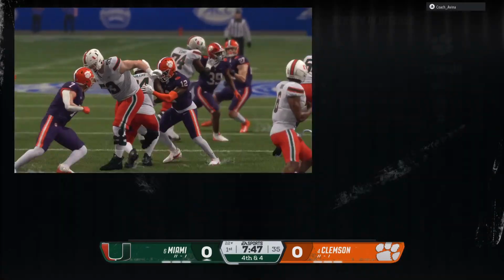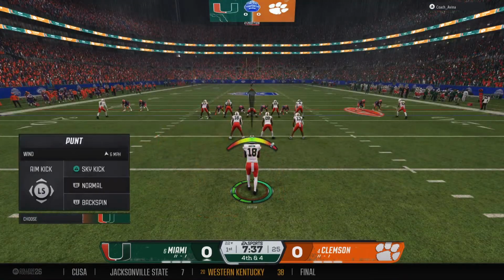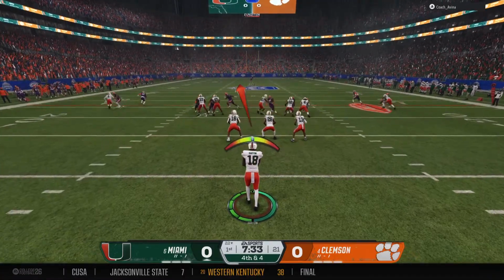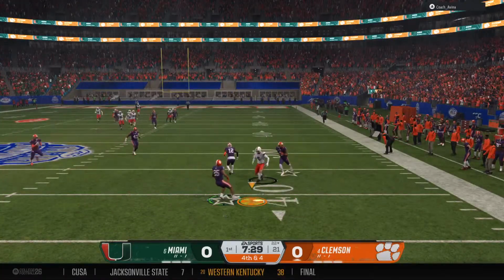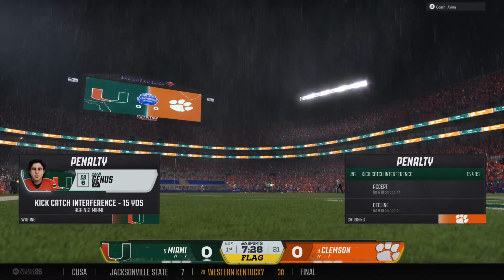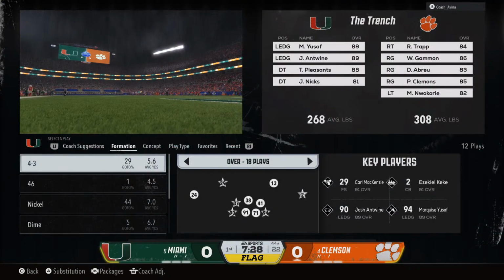The defensive line really taking control up front. I love how those linebackers flowed on that play. Nice tackle for a loss. It sets up a fourth down. Fourth down, they'll punt it away here. Pretty easy call for the head coach. He will accept that penalty, of course.